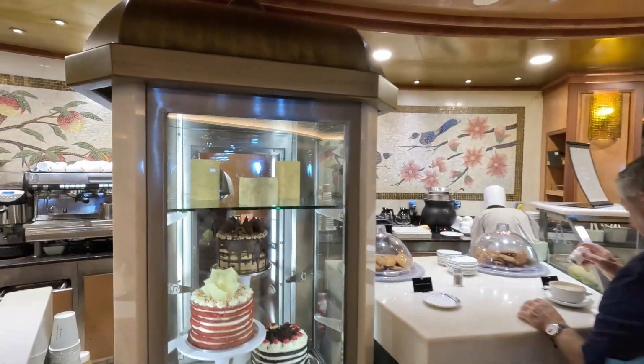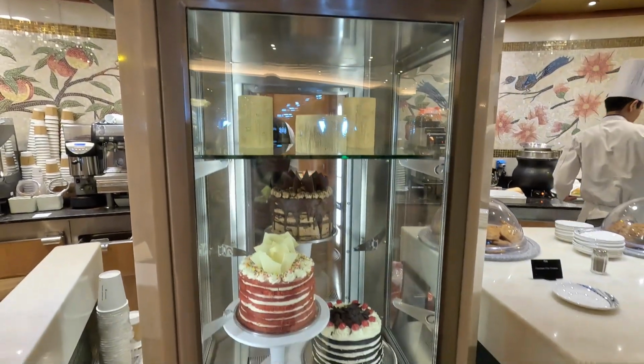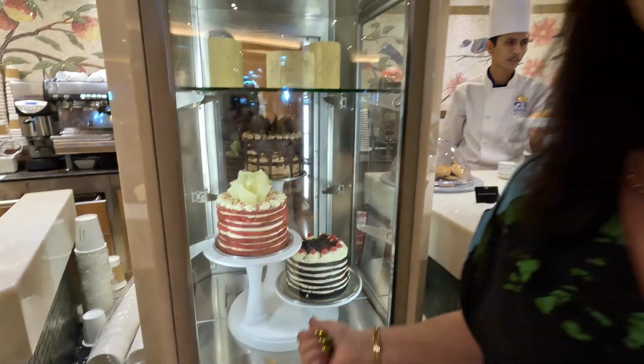And here in the cabinet, we've got a display of cakes and gâteaux. These are the celebration cakes that you can order. Their specialty if you've got a special event.